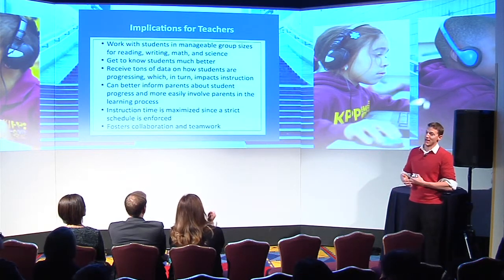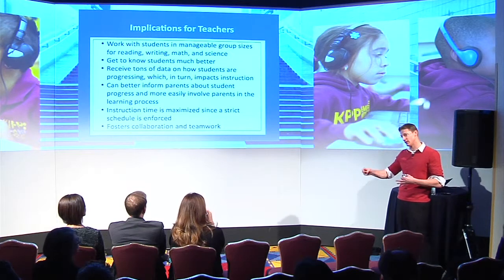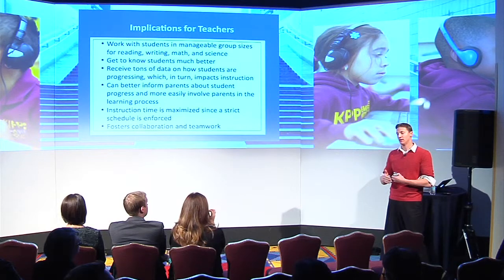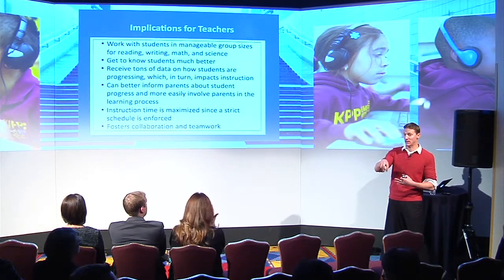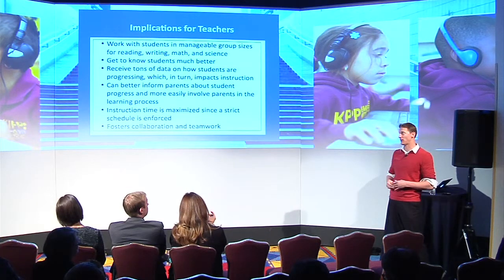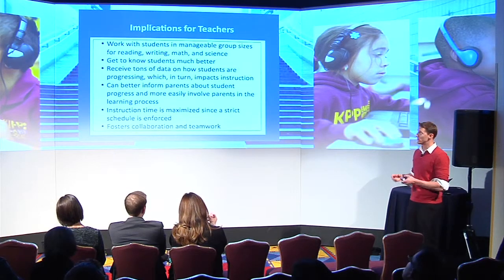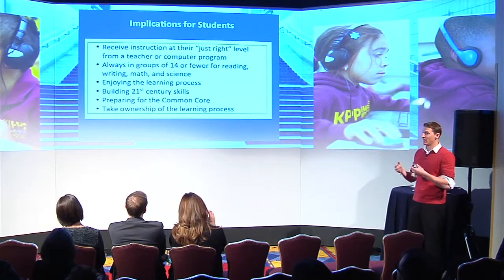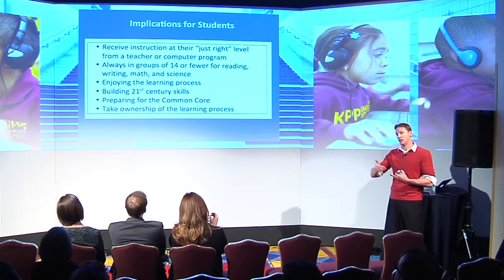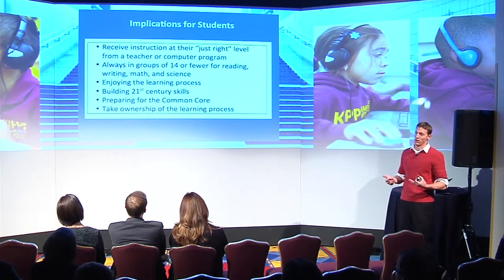Also, our instruction time gets maximized because our schedule is so rigid that our teachers really need to make sure they're staying within those blocks of time because of having people rotating in and out to cover reading or to cover math and to push in and be that second body in the room. In terms of our students, our kids are getting instruction at their just right level, so our kids are performing better than what they would have been doing had they not been in this program.